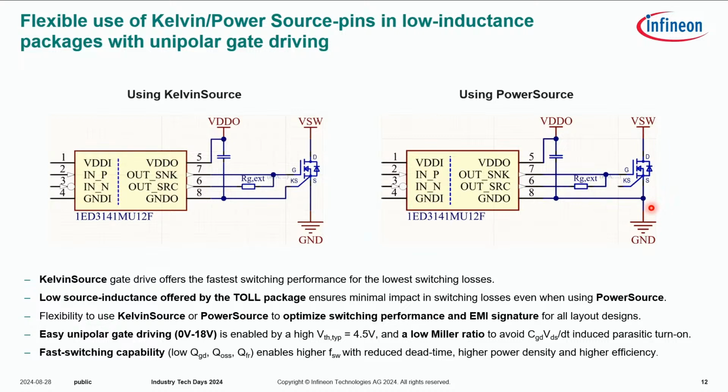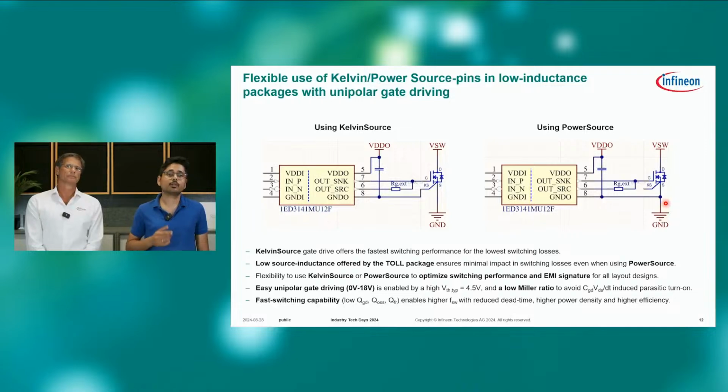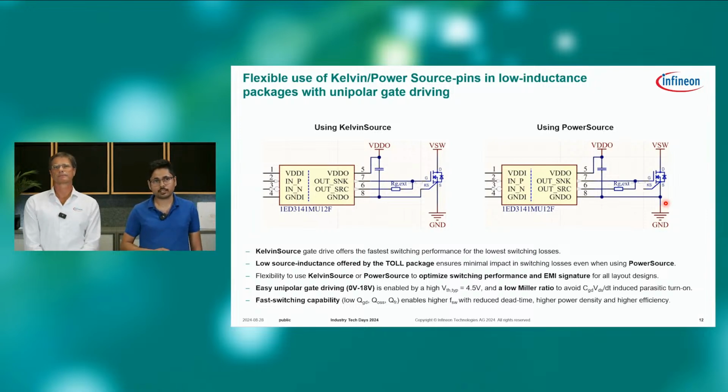So one other point to reiterate here is that we recommend unipolar gate driving, 0 to 18 volts. And thanks to the low figures of merit, it is possible to switch fast, enabling higher switching frequencies, reduced dead times, and effectively higher power density, because higher switching frequencies enable the reduction in the size of passives, inductors, and capacitors in any given topology.